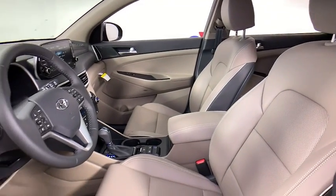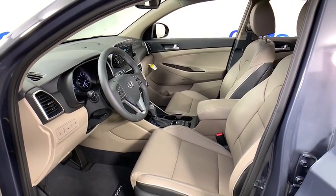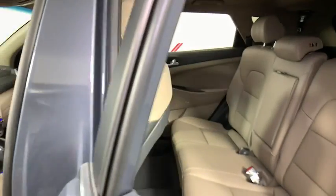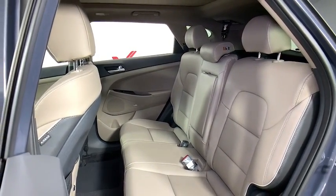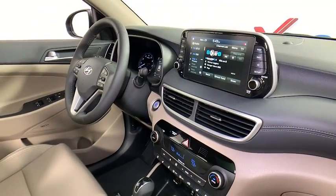Power liftgate, traction control, power passenger seat, navigation system, dual airbags, power steering, four-wheel disc brakes, 8 speakers, heated steering wheel, rear window defroster, electronic stability control, trip computer, power windows, heated front seats, fog lights, security system, panic alarm, remote keyless entry, overhead console.